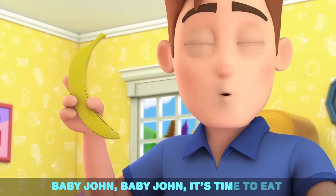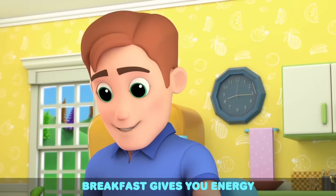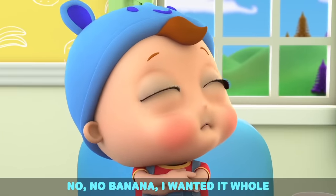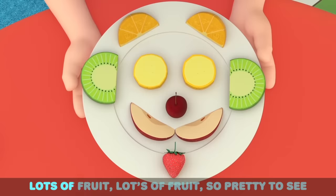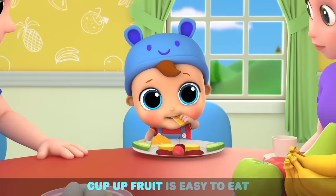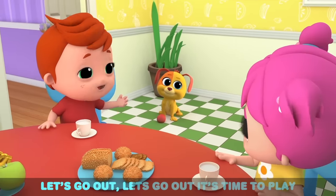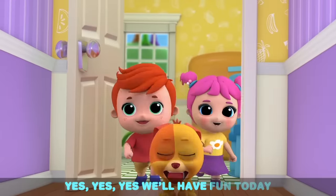Baby John, it's time to eat. Breakfast gives you energy. Here is your banana sliced in this bowl. No, no, banana, I want to eat whole. Lots of fruit, so pretty to see. Cut up, fruit is easy to eat. Let's go out, it's time to play. Yes, yes, yes, we'll have fun today.